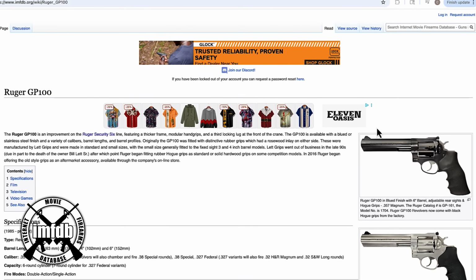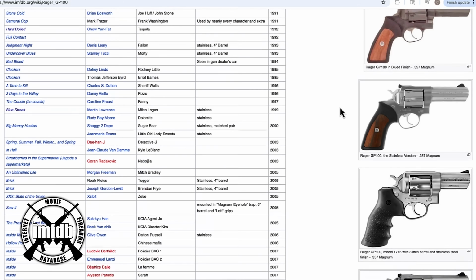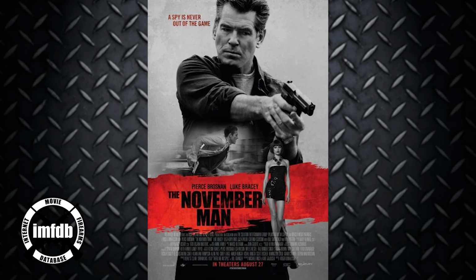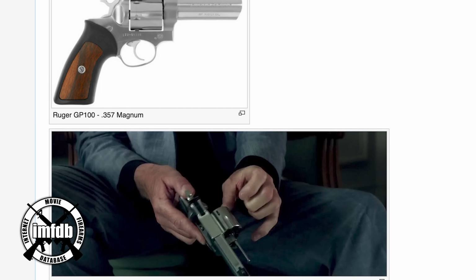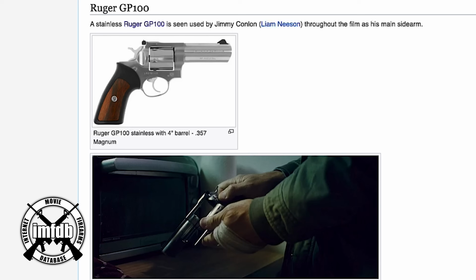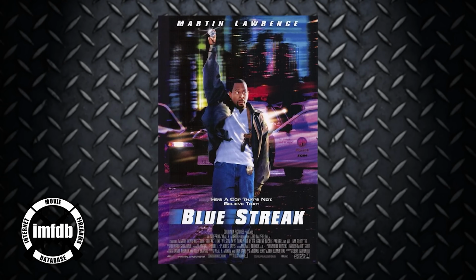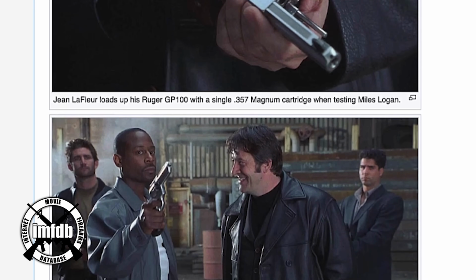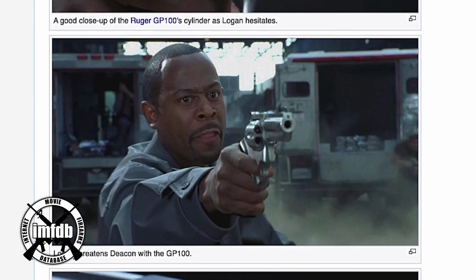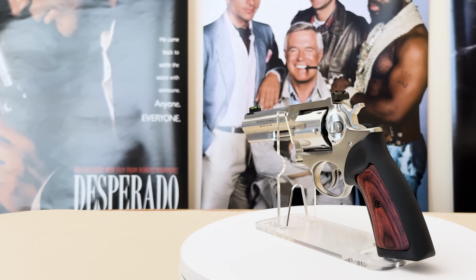As you can see from IMFDB, its filmography is pretty long, with notable modern appearances in The November Man from 2014 with Pierce Brosnan, who uses the GP100 in a Russian roulette moment, and Liam Neeson's Run the Night, where Neeson carries it as his main sidearm. We also see Martin Lawrence using the GP100 as his revolver of choice in 1999's Blue Streak, a film that saw him trying to capitalize upon his acting and action style of the earlier Bad Boys. But it's its vintage appearances that I think left the biggest cinematic impression.